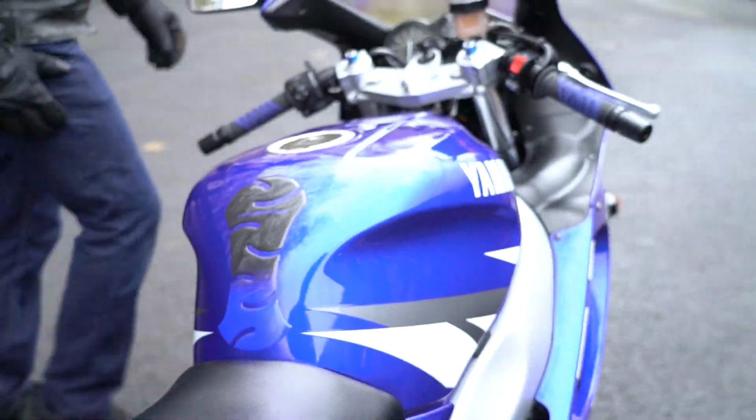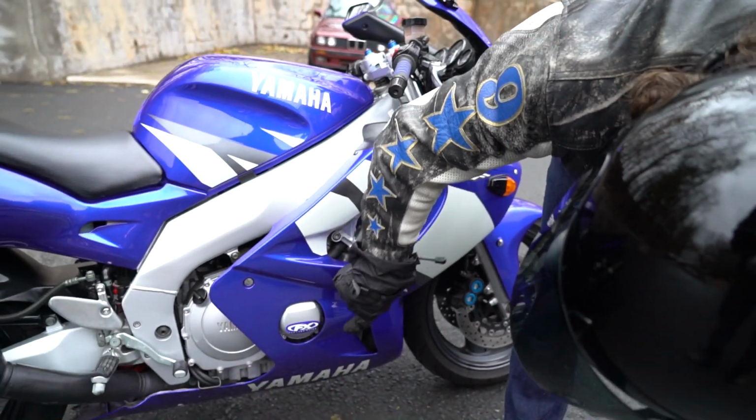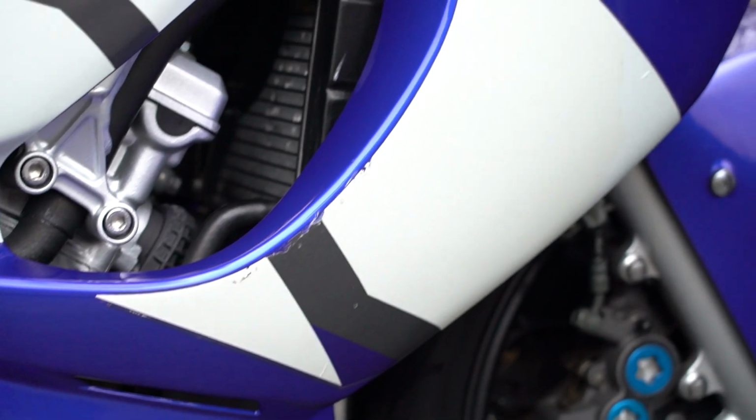He did drop it in his driveway once, and he had to point it out to me. I didn't notice it at first, but under the sticker is a small blemish, and there's a tiny little blemish right here, and a couple little blemishes right here, but it didn't damage the fairing at all.